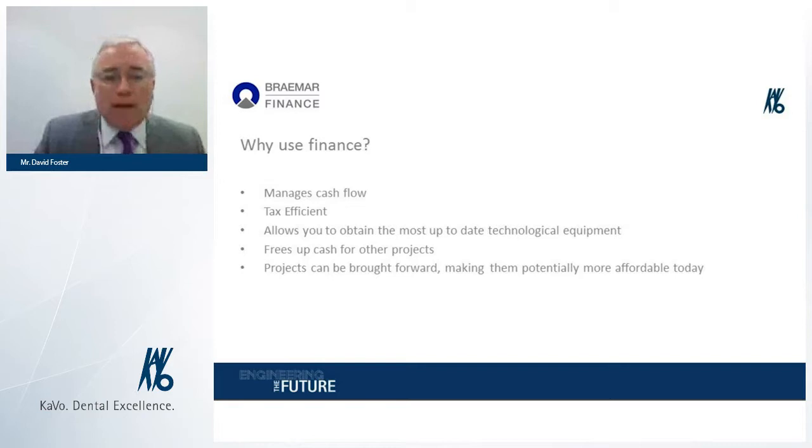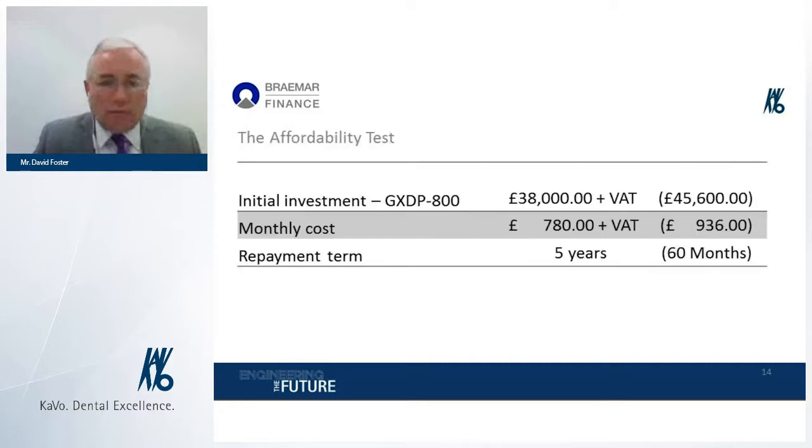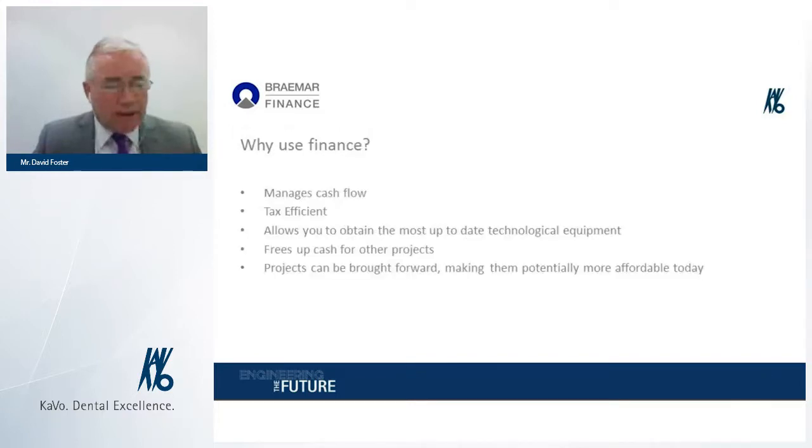Why would you use finance to do that? Well, you can manage your cash flow more efficiently. It certainly is tax efficient, and we'll be looking at that in greater detail very shortly. And it allows you to obtain the most up-to-date technological equipment at today's prices. It frees up cash for other projects as well. The affordability test. Well, that's one that we'll come on to in just a second here.